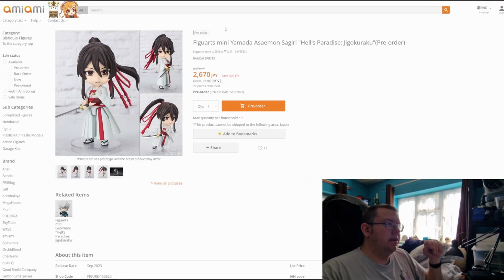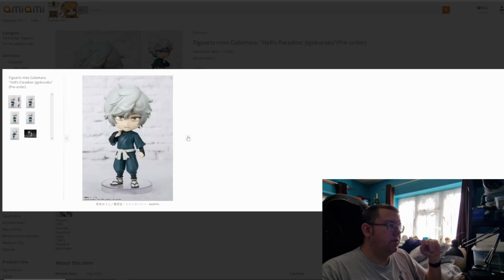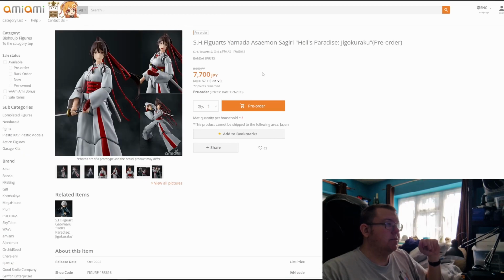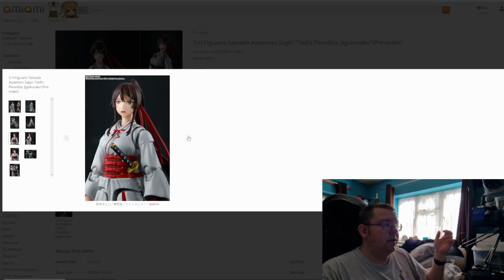So there's her. There is Gabimaru as well. So you get a couple different positions you can have him in. 2,000, not too bad. So it's not exactly expensive. Then you've got some figure arts ones. These are obviously a bit more customizable in terms of positions that you can have them in. But you are paying more.